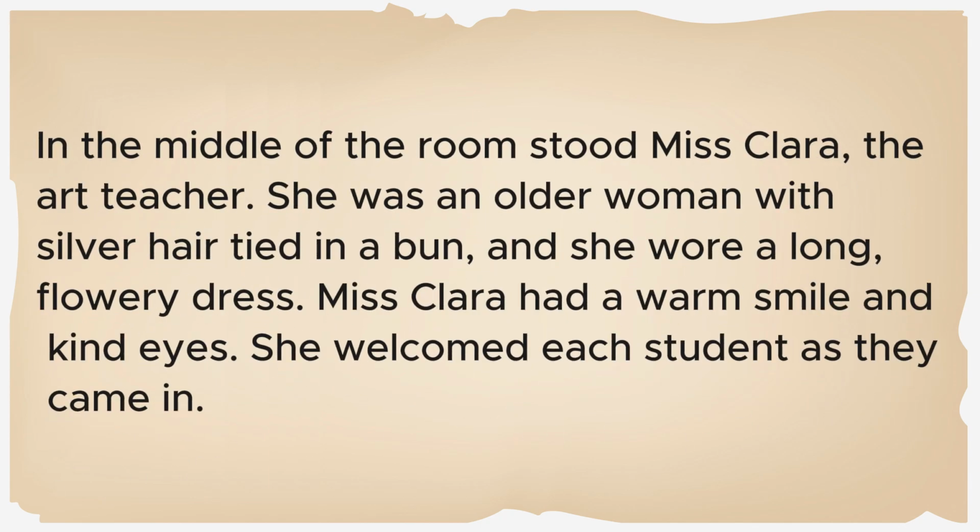In the middle of the room stood Miss Clara, the art teacher. She was an older woman with silver hair tied in a bun, and she wore a long, flowery dress. Miss Clara had a warm smile and kind eyes. She welcomed each student as they came in.